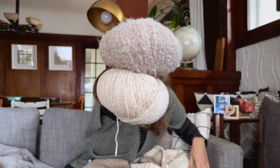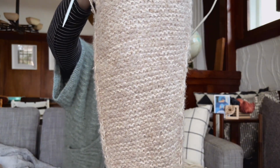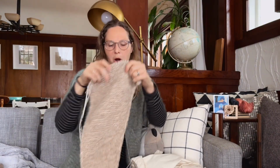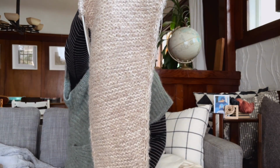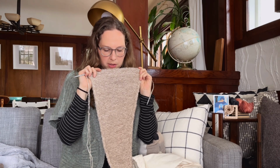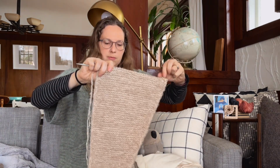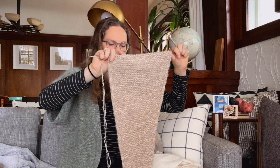Those are the yarns, and they're knitting up into, I thought that the colors would be a little more similar, but it's knitting up into this really cool looking, what's the word? Marl effect, with one having all the little fuzzes and one just being more of a base yarn for the shawl. So yeah, I'm almost finished with my first ball of Drops Soft Tweed, and I have 3 balls, so this is a little less than a third of the way done.